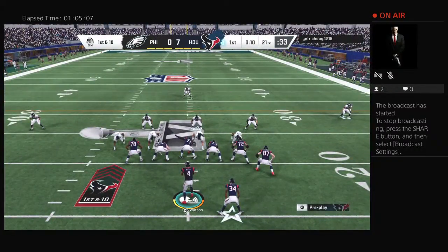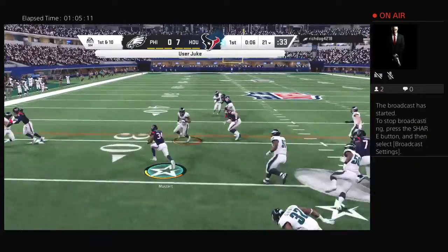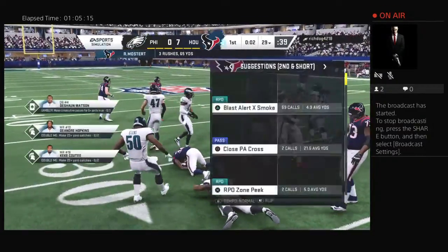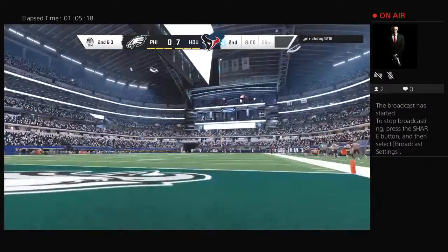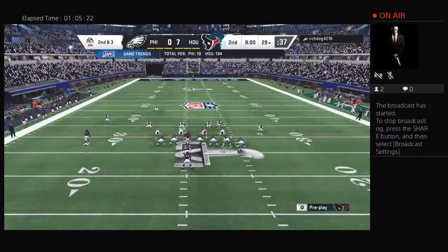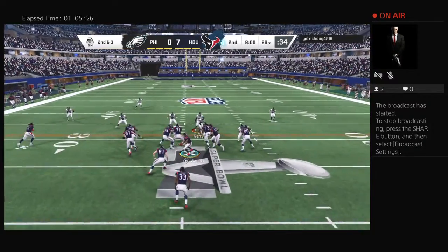Watson will bring up the Texans here 1st and 10 at their own 21. Mostert. It's a 7-yard carry to set them up with a 2nd and 3. Well, no matter how they phrase it, staying on schedule, staying ahead of the sticks, whatever you want to call it, 7 yards on 1st down, that fits the bill.